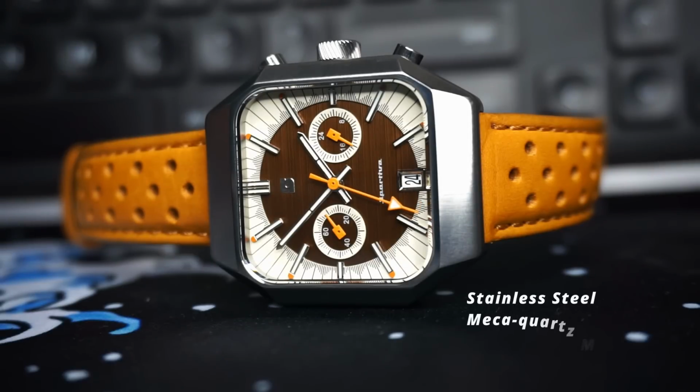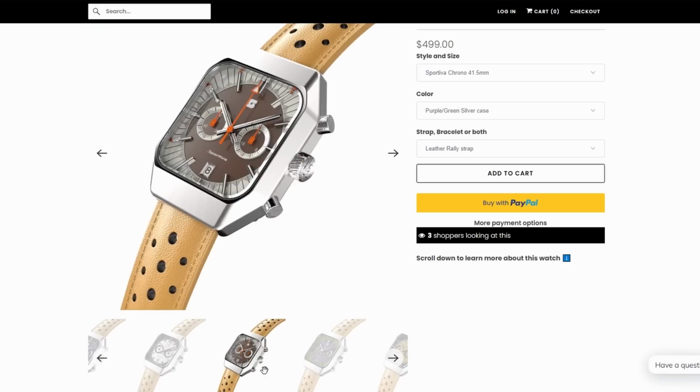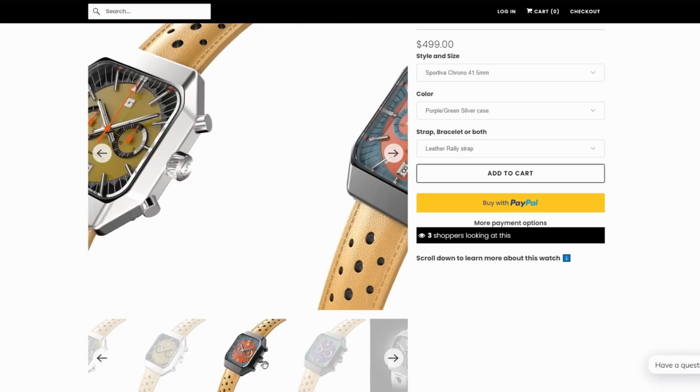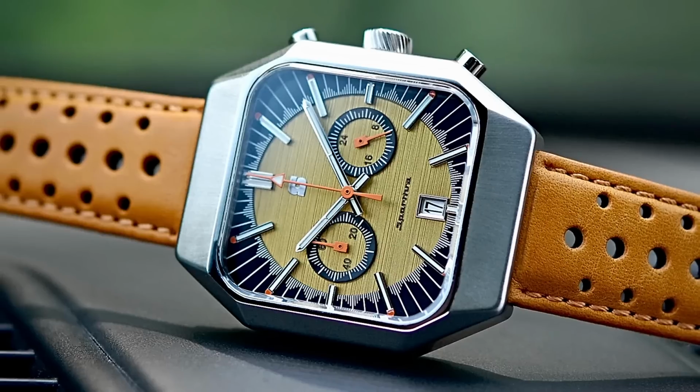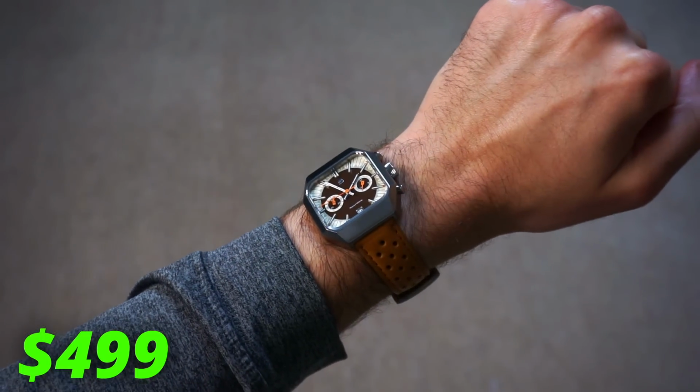But all of this great design work is also backed up by a good spec sheet. Sapphire glass, 100 meters of water resistance, and a Seiko Mako quartz movement. You also have endless choice when it comes to colour, with 7 completely different versions to choose from with 2 different case sizes. So if a squared shaped chronograph is what you want, $499 for this micro brand beauty is an absolute steal.